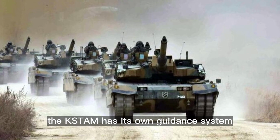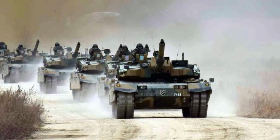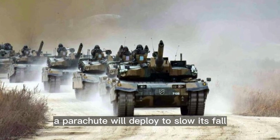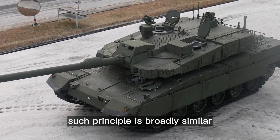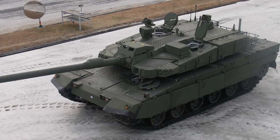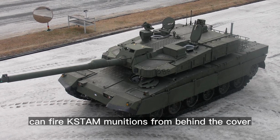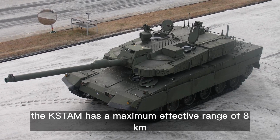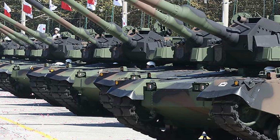The KSTAM has its own guidance system, aided by 4 stabilizing fins. At the final stage a parachute will deploy to slow its fall and accurately engage the target. Such a principle is broadly similar to mortar-launched anti-tank munitions. Furthermore the K2 tank can fire KSTAM munitions from behind cover. The KSTAM has a maximum effective range of 8 kilometers.